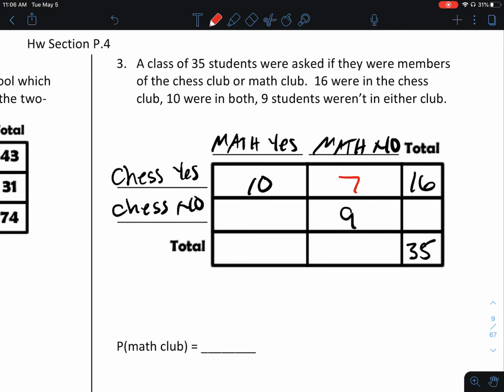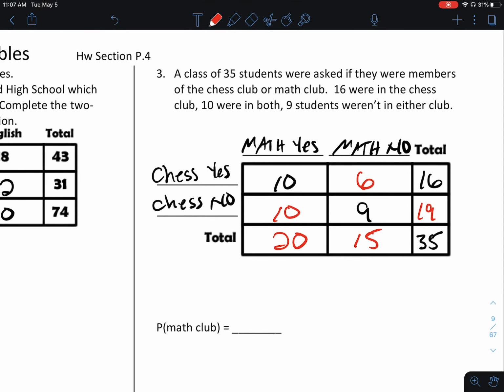So 10 plus 7 is 16. 16 plus 19 is 35. 7 plus 9 is, oops, I made a mistake up here. 10 plus 6 is 16, not 10 plus 7. 6 plus 9 is 15. 10 plus 9 is 19. 10 and 10 is 20. So then we're asked an additional question.